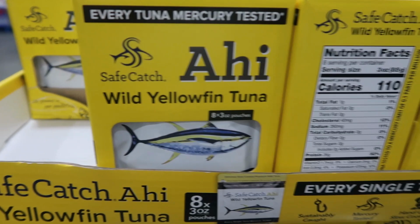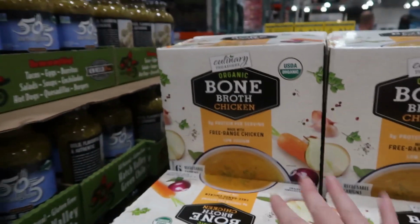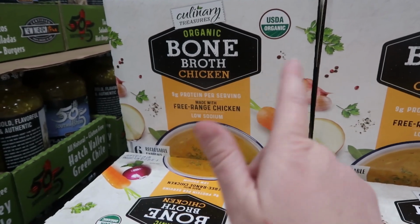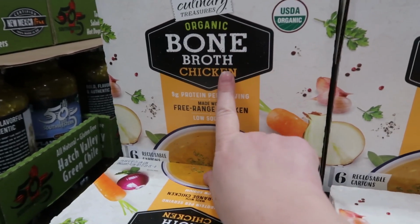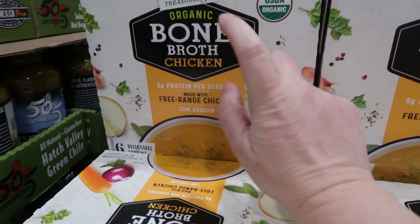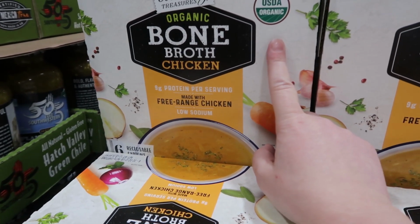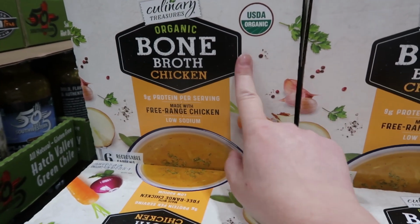So this would be a definite option. I showed you the broth earlier, and I was wrong, y'all. It's not the organic chicken broth that I like to buy. It's the organic bone chicken broth that I like to buy, because the bone broth is just a little bit better for you, and it has higher protein in it. So I highly recommend this.